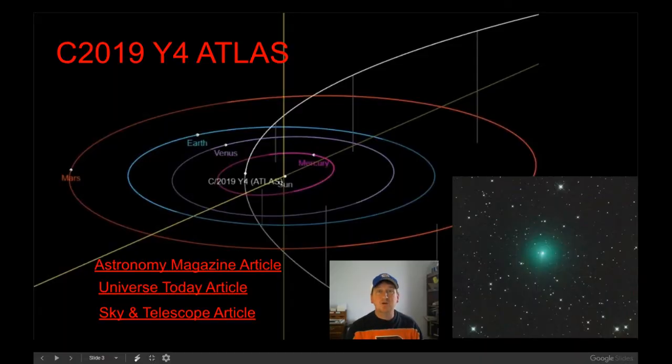Now, the comet that we're going to be looking for is called C/2019 Y4 ATLAS. It's called 2019 because it was discovered at the end of 2019, I think December 28th. Y4 has something to do with it being the fourth object in a series that was discovered. And ATLAS stands for the Asteroid Terrestrial-impact Last Alert System. That's a device, I believe in Hawaii, that's designed to help find objects that are close to the Earth that could possibly impact it.